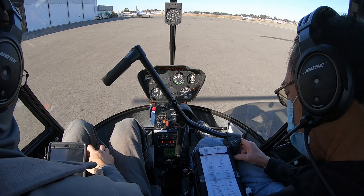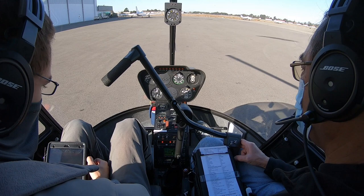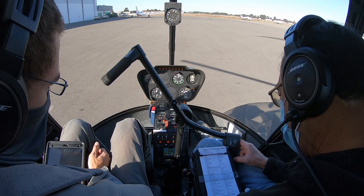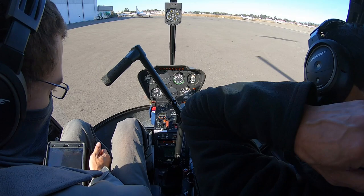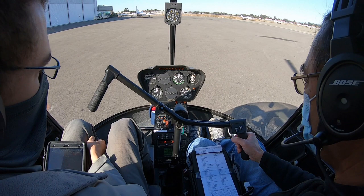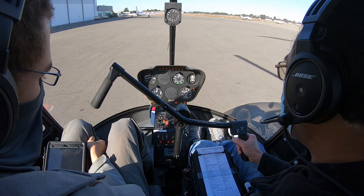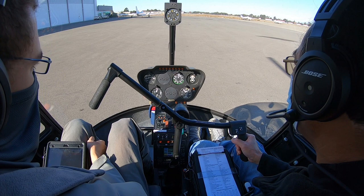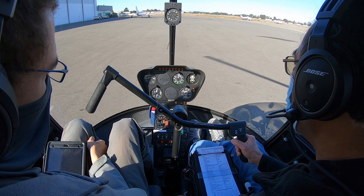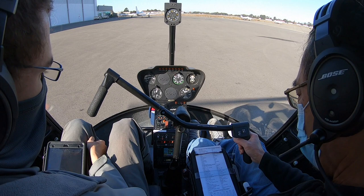All right, 19, so 22, 23, 4. All right, friction's coming off. All right, I'm gonna roll up. All right, we're gonna do our low rotor warning. All right, good. Ready to go? Ready to go. Let's go. Wait for the clutch light to go out?